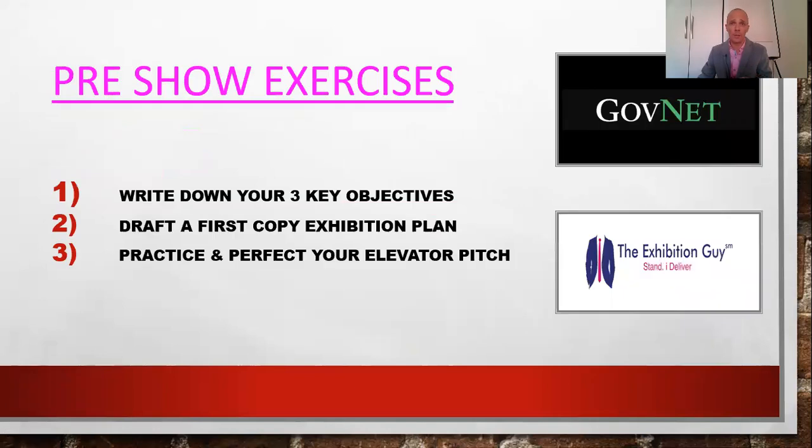So for pre-show exercises, what I'm saying to you is you should write down your 3 key objectives. Draft a copy of your exhibition plan and practice and perfect your elevator pitch. This is what's going to work, and this is going to help you really get the results you want from exhibiting.